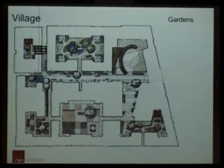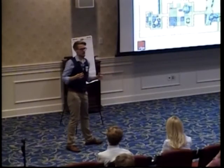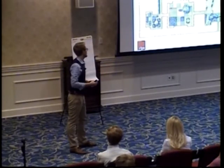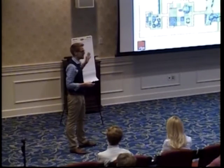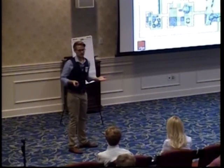So a lot of times we struggle when we have these outdoor spaces with large green areas. How do we sort of keep residents from wandering or leaving the area? This opportunity in this model allows us to have all of those garden spaces and not worry about the residents leaving.